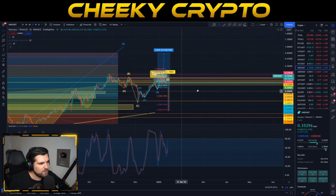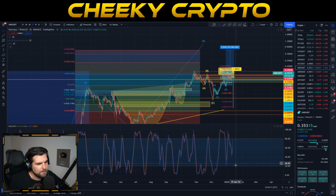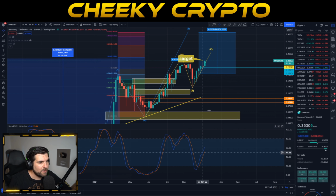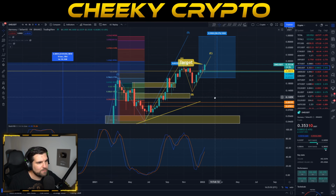So we have a lot of traction to go here with Harmony, and we are not overbought, but we're heading up there on the stochastic RSI on our daily. So there's still plenty of growth potential here on the daily chart. Now, as we go up an additional level, we can also see that we have plenty of growth available to us here on our weekly chart, right? We have this big ABC move going to the upside. This C wave actually looks to end at about 47 cent.